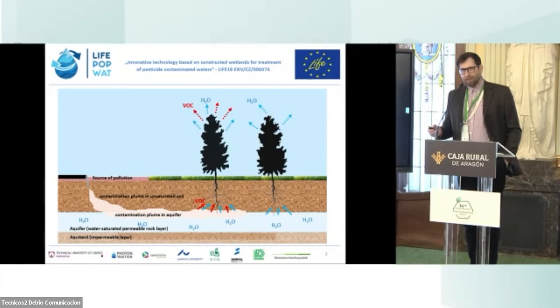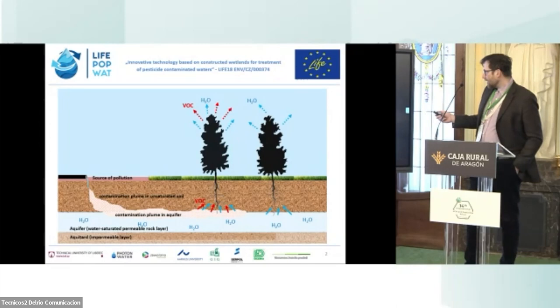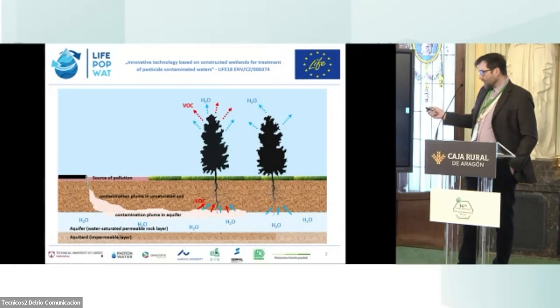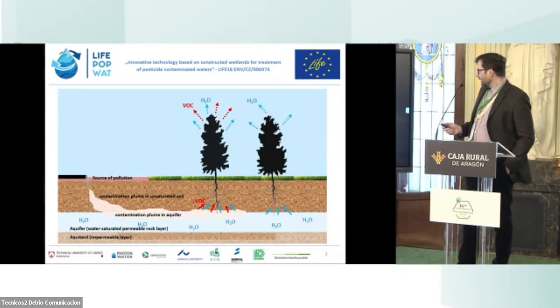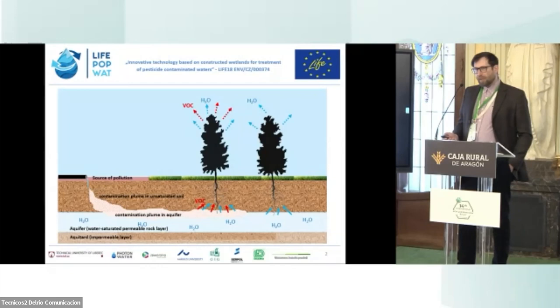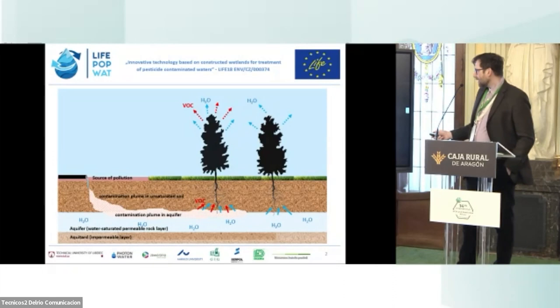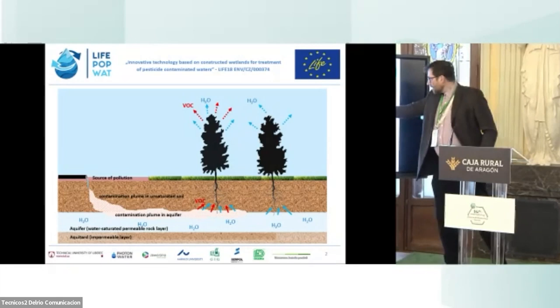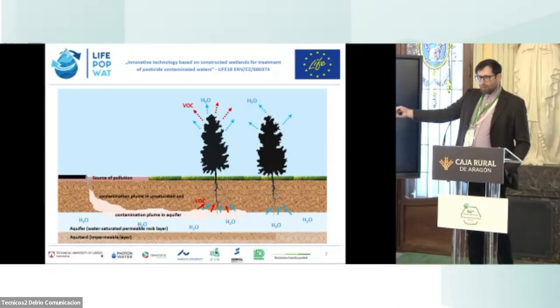But for phytoscreening, the mechanisms are a little bit different, because for the phyto-indication of groundwater HCH contamination, we are using plants, actually trees, because they can reach higher depths. So principally, the main principle for the HCH uptake is evapotranspiration. On this figure, you can see the difference between this tree, whose roots don't reach HCH-contaminated groundwater, whereas in the case of the other tree, the roots are reaching contaminated groundwater.